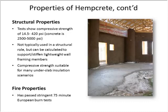Fire properties: it has not been tested to any North American standards yet. We have been able to get our buildings past our very stringent code here in Ontario, Canada, by showing the equivalency of European fire tests. There are quite a number of those, all done to European standards. They're not quite the same as ASTM, but we've been able to show that to building departments. And when they see that it's easily passed 75-minute European burn tests on a number of occasions in a number of countries, all to the same testing standards, that's usually been fine for us to get it approved here.